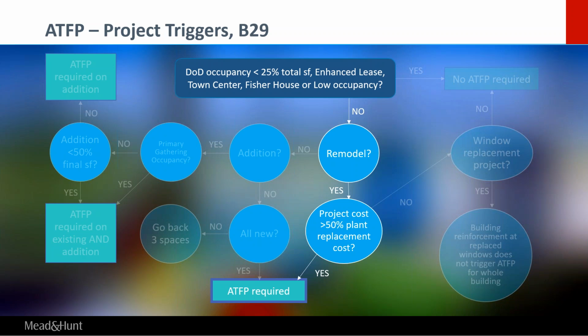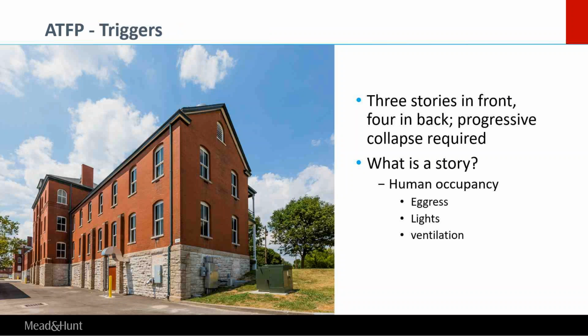So also in the old UFC, the progressive collapse was triggered by the number of stories. And that trigger is 3 stories. 3 stories or more requires progressive collapse analysis. And this building is 3 stories on the front, and then looking at the back, the basement is exposed. And so the question is, well, is that a story, and would it actually be 4 stories? And the answer is yes. The definition of a story for this purpose is defined in the UFC as any space intended for human occupancy with features such as egress, lights, and ventilation. So this actually comes out as 4 stories for the purpose of progressive collapse analysis.